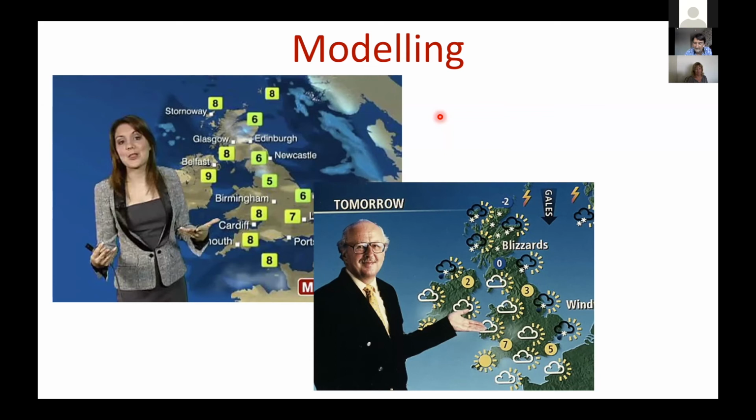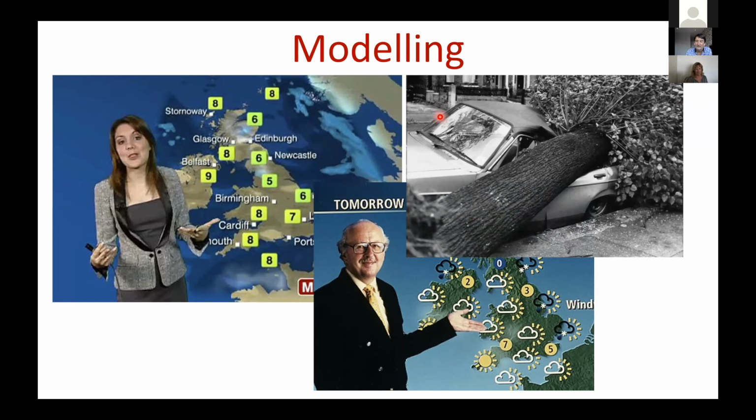This is a very famous example of a guy called Michael Fish, who predicted the weather to be very pleasant. And then the next day we woke up to the worst storms seen in the UK for 100 years.